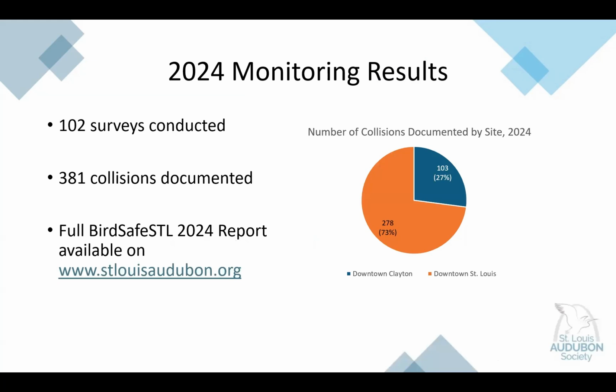And then the overall 2024 monitoring results, we conducted 102 surveys last year between the spring and the fall seasons, and we documented 381 confirmed collisions. So that's after we went through all of the data and removed anything that was deemed to be a non-collision, whether that be perhaps being struck by a vehicle or some other form of mortality.